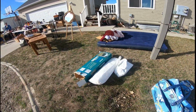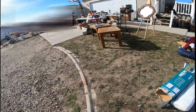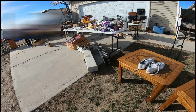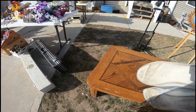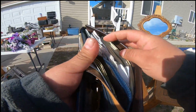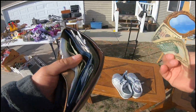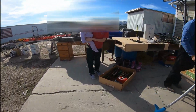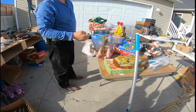How much are you asking for this? $2. Hey, Calvin, I'm taking the shoes and the duffel bag. Okay, that's seven. Seven.